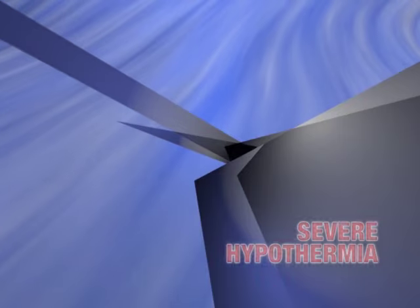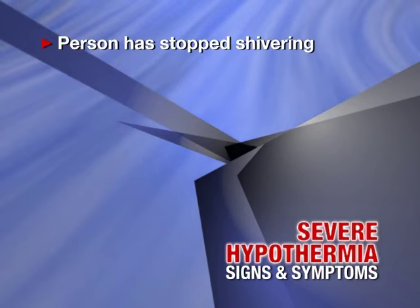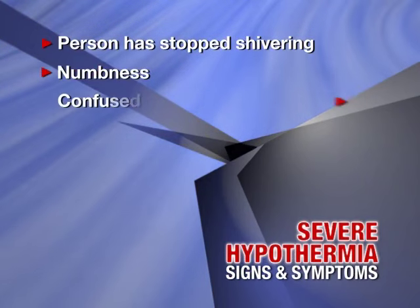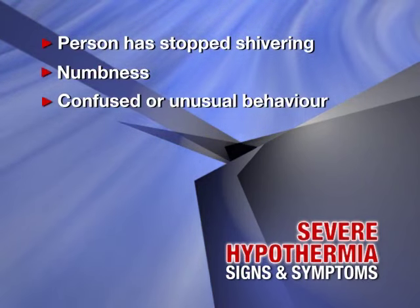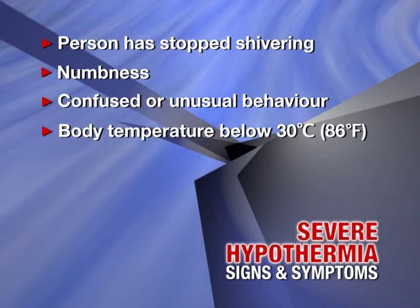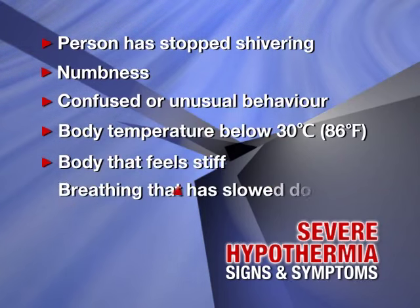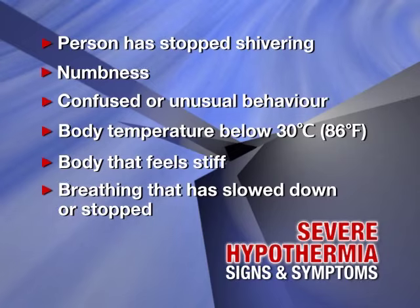Signs and symptoms of severe hypothermia. Person has stopped shivering. Numbness. Confused or unusual behavior. Body temperature below 30 degrees Celsius or 86 degrees Fahrenheit. Body that feels stiff. Breathing that has slowed down or stopped.